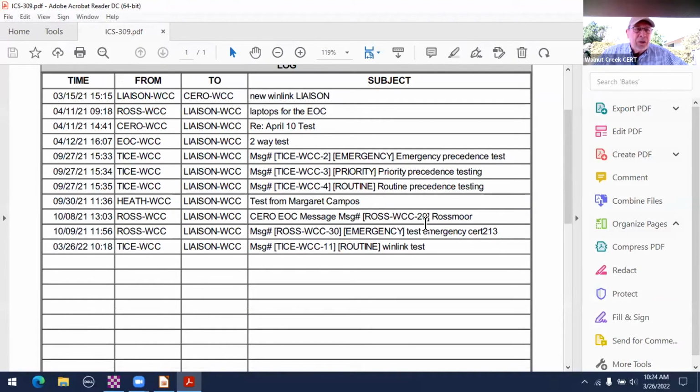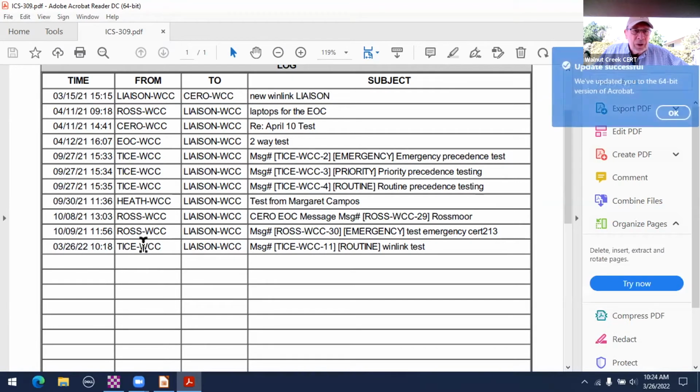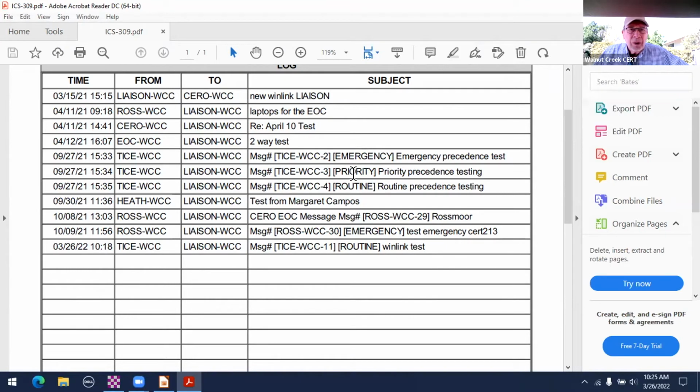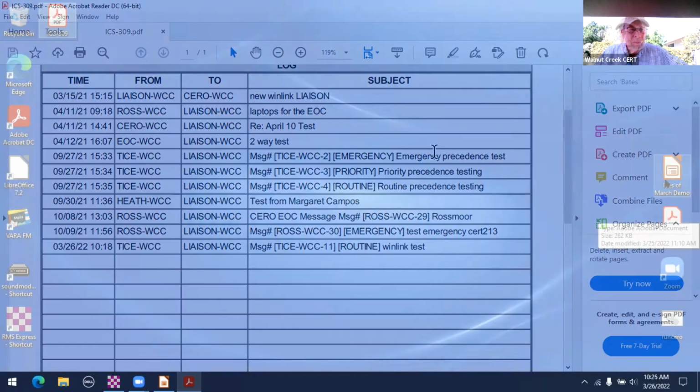And here are all the messages: date and time, the name of the person, the name of the group that sent it, and where it went. So this one went in from Tice to the liaison, and it was a routine message. And you can see up here, I did some testing, and here's an emergency message, a priority, and a routine. This would allow you, by looking in your inbox, to handle all of the emergency messages first.